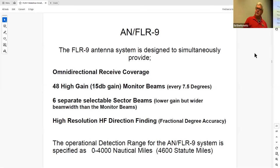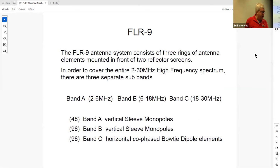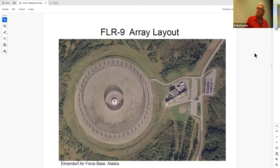Very useful. Reception range is approximately 4,000 nautical miles. Of course, that depends on the particular operating frequency and the time of day, but it covers a much wider area. Three bands: 48 A-band antennas on 2 to 6 megahertz, the large poles around the outside; 96 of the 6 to 18 megahertz B-band; and then another 48 C-band antennas formed out of 96 separate little bow tie dipoles. That's the antenna, a vertical view of the antenna at Elmendorf Air Force Base.